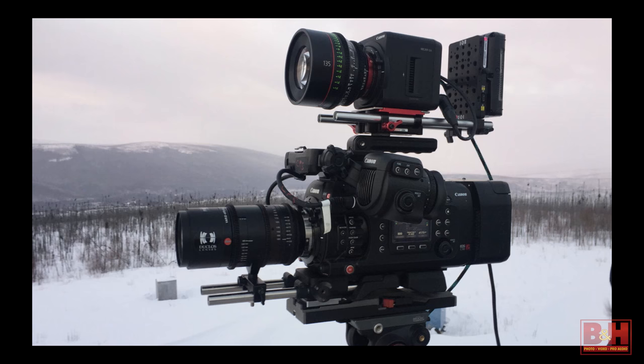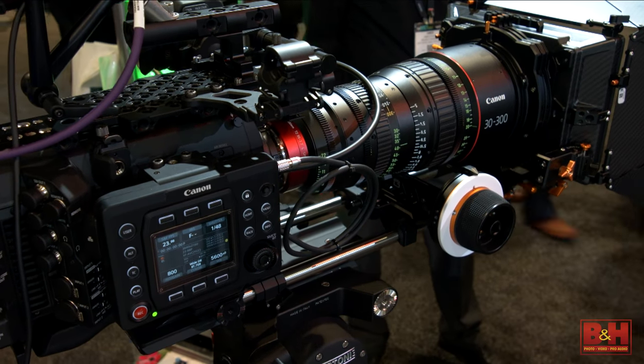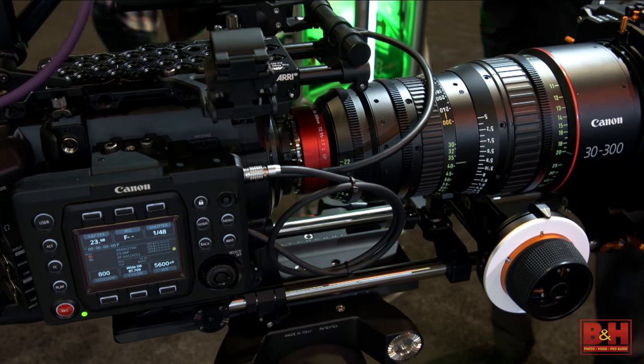This is one of the rigs that we set up. The C700 on bottom, the ME20 on top. The Kodak is on the back of the camera there, where it belongs. The ME20, we were running to an Atomos recorder, recording 1080. We were shooting mostly with that camera at about 211,000 ISO for the Aurora.